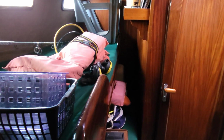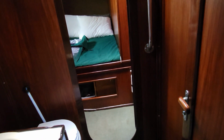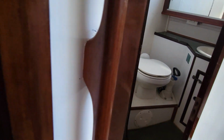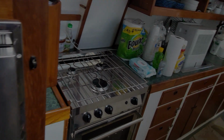So walking out back into the crew cabin with the bunkers, moving past one of the guest staterooms aft, walk through the head to get to it. And now walking back through the boat, back into the salon. A little different angle.